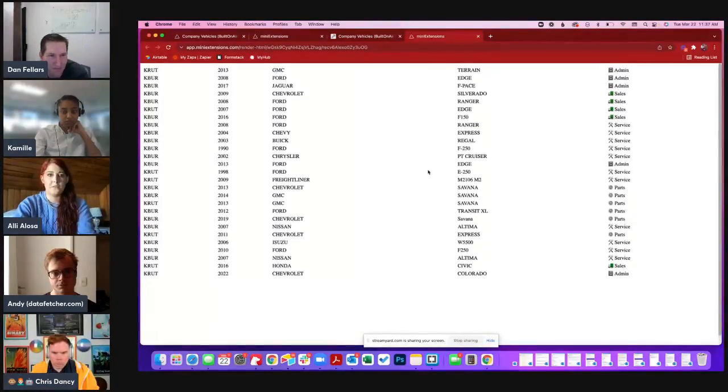now I've got a nicely formatted table, and for the sake of time, I didn't make this look super pretty, but I would have put headers at the top saying location, year, make, model, department. You can get super, super fancy. And if you have color coding going on, you could color code each tag with if statements, and there's a whole lot to this, and I can keep going forever, but I will spare you.